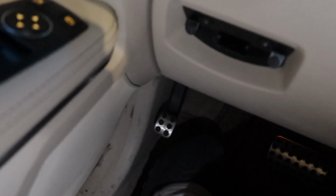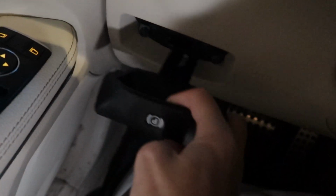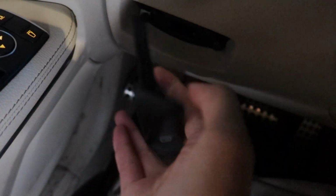I'm using a flashlight because it's kind of dark in here because of the tints. So basically, this goes in here, right? Or it goes the other way. And you're supposed to pull it, and the e-brake goes up. I guess I pulled it hard or too hard one day, and the thing just came off.